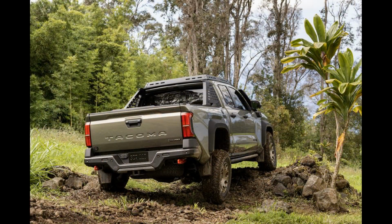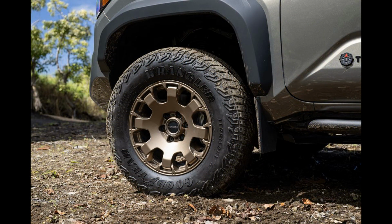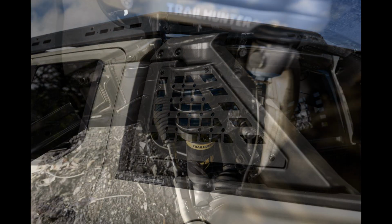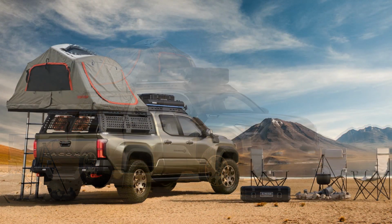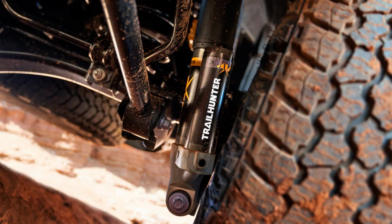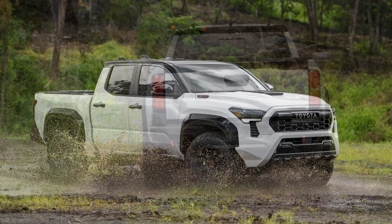It generates the same 278 horsepower as the outgoing V6, but torque is significantly increased, rising a full 20% from 265 pound-feet to a healthy 317 pound-feet. Output is dialed back slightly to 270 horses and 310 pound-feet when the 6-speed manual is specified on TRD Sport and TRD Off-Road. But it's a small price to pay.